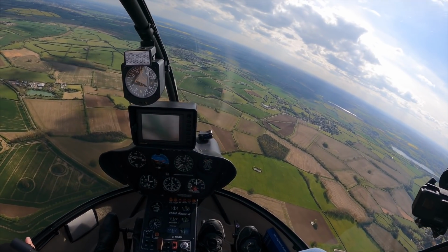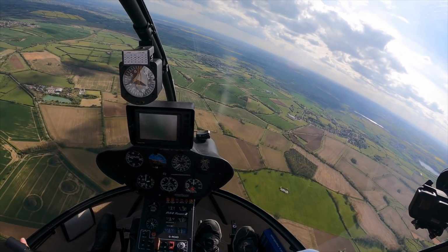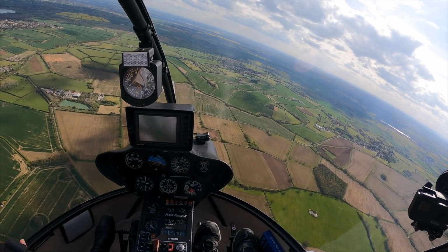Golf up 0, downwind 23, touch and go. Golf up 0, full flight. Okay, golf up 0.